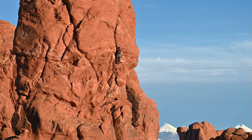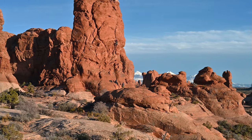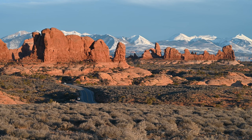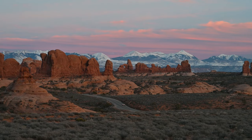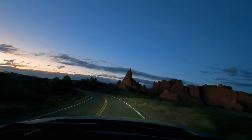Jay struggled with a sunset composition on his previous visit here, and this trip was no different. After making several stops, he ultimately landed on a distant view of the Windows section and the La Sal Mountains. Luckily, the cloud cover we had for most of the day cleared enough to make it a burner.